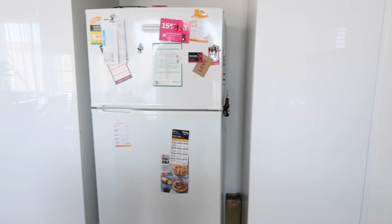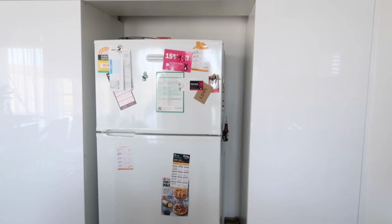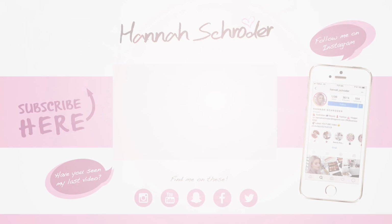And then Mum and Dad can have this fridge out in the garage at their new house because they need a fridge out there until they move in. So yeah.